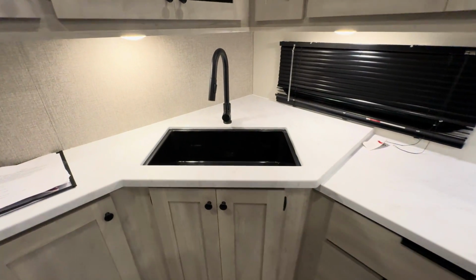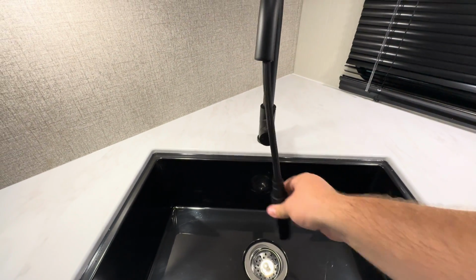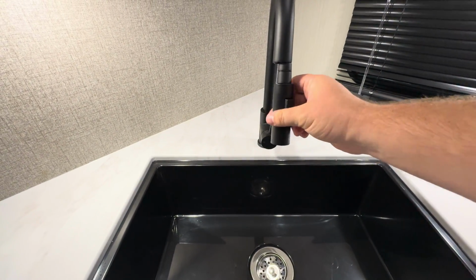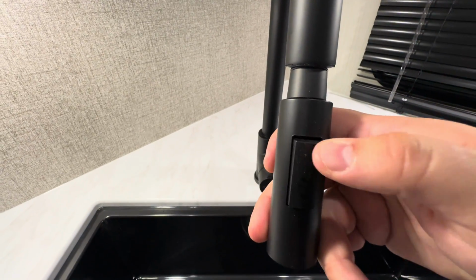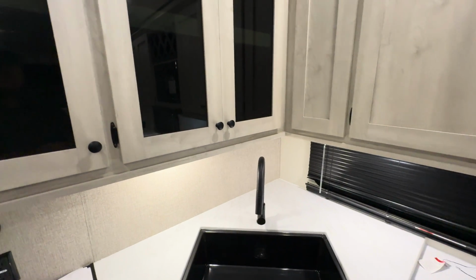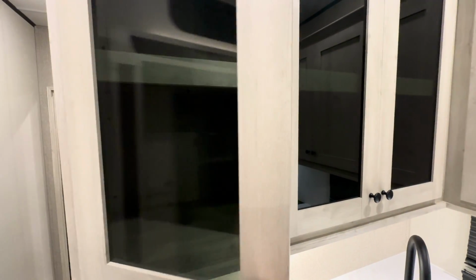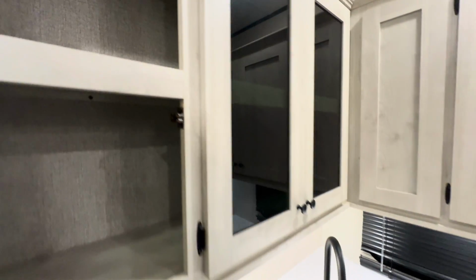You also have your black plastic undermounted bowl with the high-rise faucet, hitting those dishes from all angles. And you also have a little power boost button to go on spray mode. More storage. And then over here, they got a little fancy with it. They got the little black glass insert. Show you that a little bit. I think that's pretty neat.